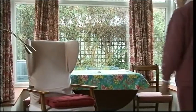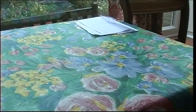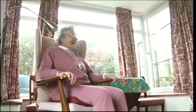Kay Loban says staying at home keeps her young at heart, and knowing that help is just a button's push away means she carries on enjoying life. Felicity Simper, BBC Look East.